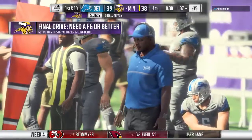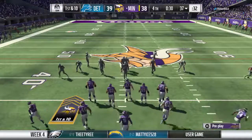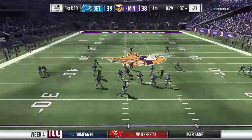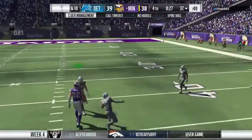And I have to criticize the defense here because you know the situation. You want to keep them inbounds and have the clock run. So I'm sitting on the outside portion of the field and not letting them throw an out route. Throw anything inside and I'll make the tackle. An out route? That's not the way you're supposed to play it.